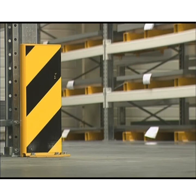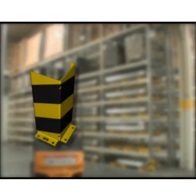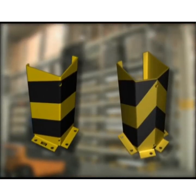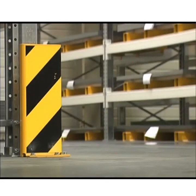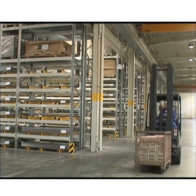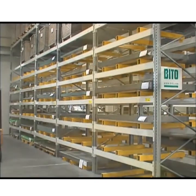Safety regulations stipulate that corner areas and gangways should be secured by column guards. BITO offer two options for two-side and for three-side protection. These particularly robust components are mounted directly in front of the uprights and fixed by high-quality floor anchors. With a height of 400 mm, they are 100 mm higher than the minimum height defined by accident prevention regulations.